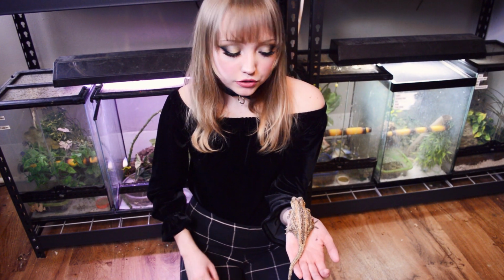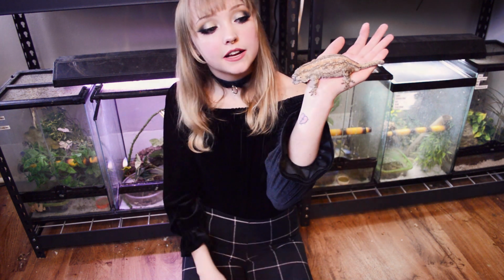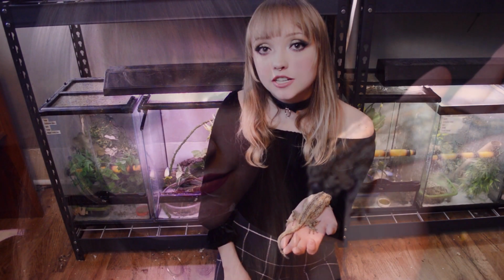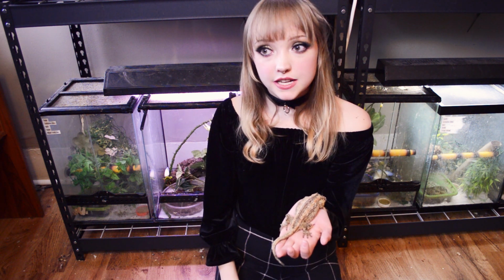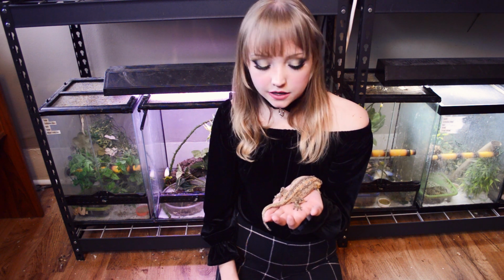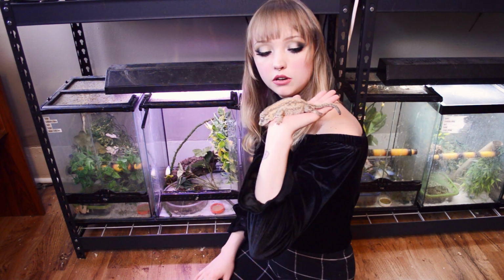This is Jinx. She's a beautiful reticulated orange stripe Gargoyle Gecko, and she has the bluest eyes of any Gargoyle Gecko I've ever seen. I feed her Repashy and Pangea switched, but I mostly feed Repashy, same as all my other geckos. And she doesn't even eat that much, so I really don't know why she's so big. But I'm gonna keep working on it and just feeding her a little bit less, I guess. But yeah, she's a really cute girl, and I love her.